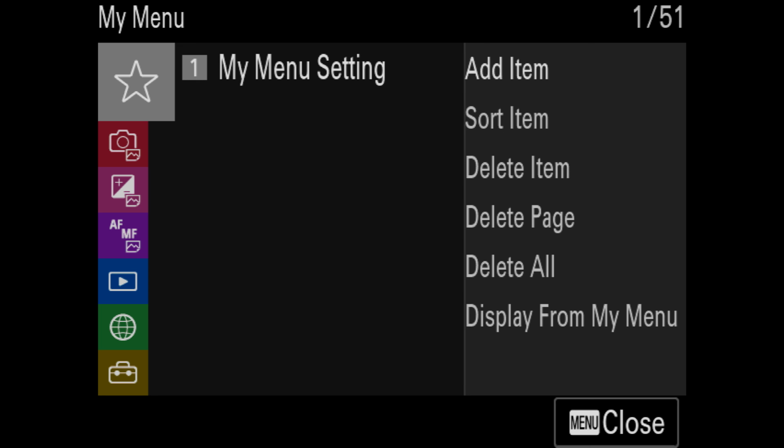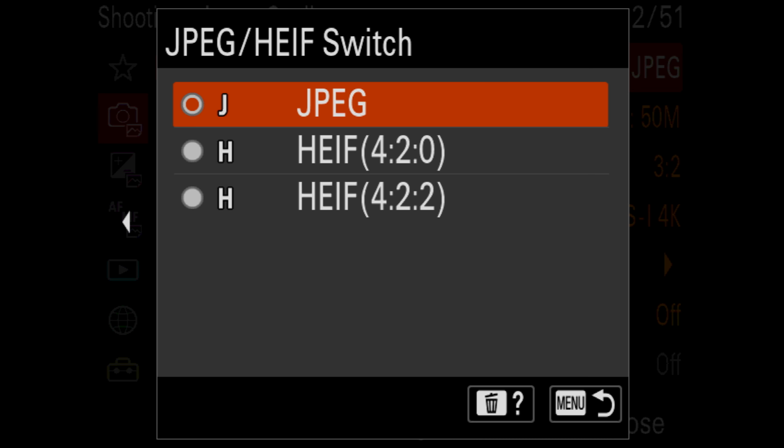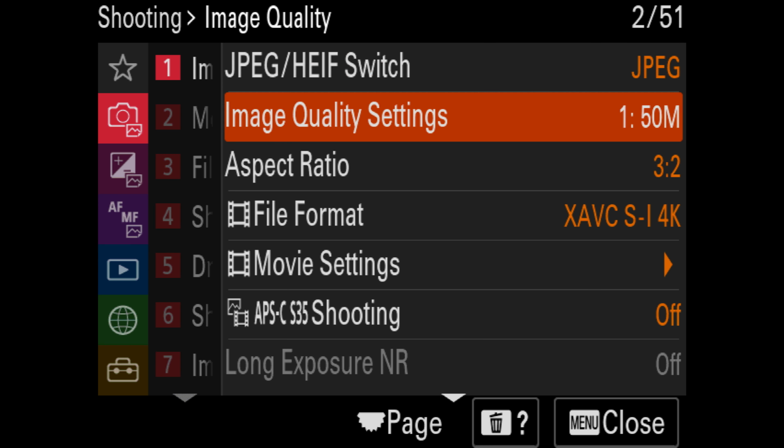Another question I've seen online is, does this camera shoot small RAW? Again, coming from Nikon many years ago, there was a way that you could use small, medium, large RAW, those sorts of things. Unfortunately, this camera does not have the ability to shoot any type of sized RAW. So when you go into the settings, any size options that you see are only referencing the JPEG that you have selected.